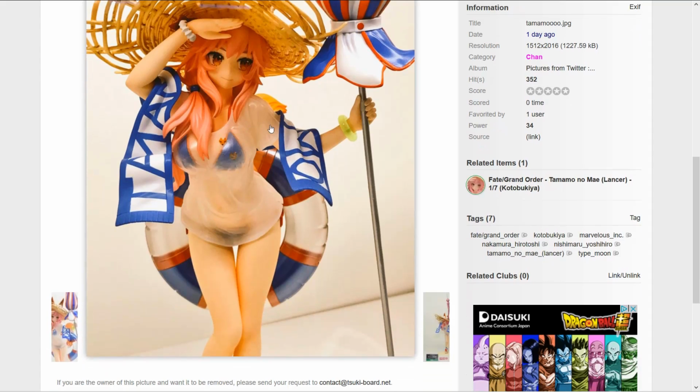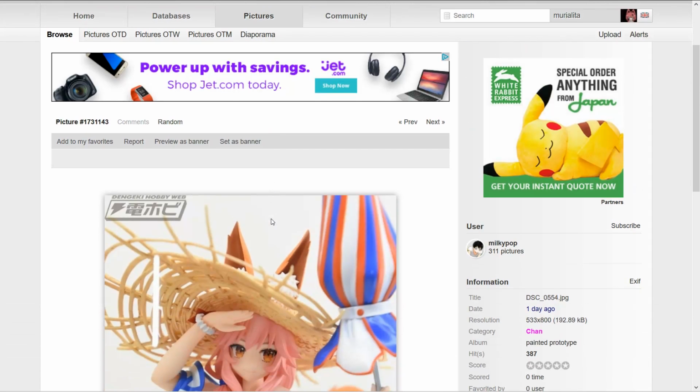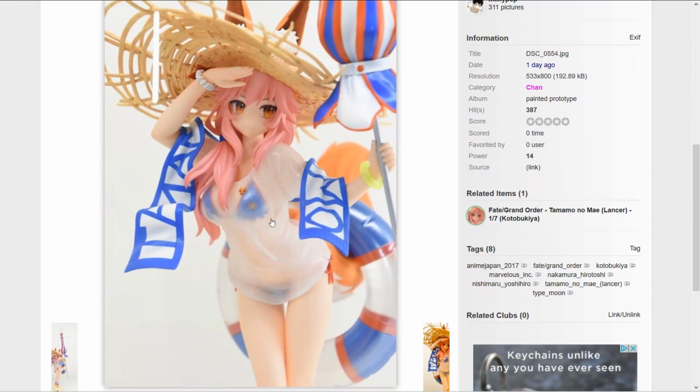So yeah, the wet t-shirt, I agree, it doesn't look the greatest. But like I said, I think you can remove it and show off her body. Oh yes. Tamamo, Tamamo.